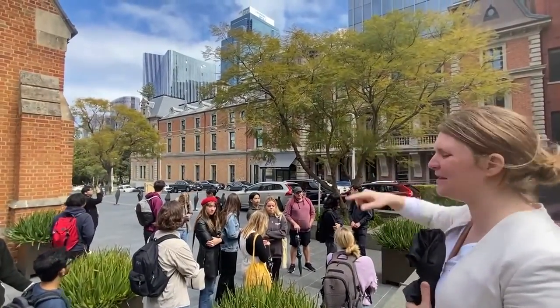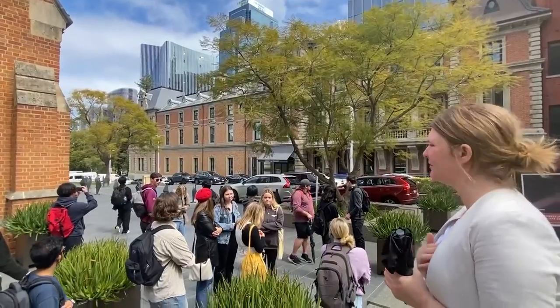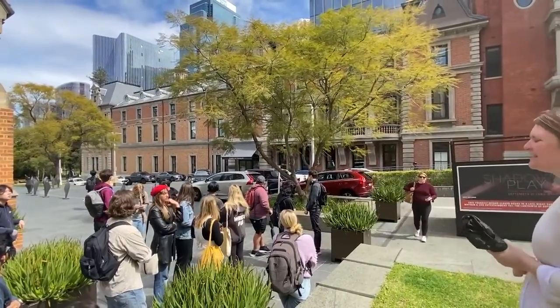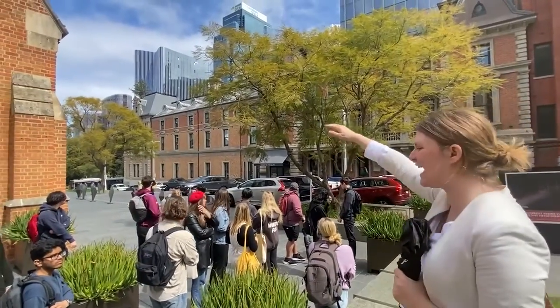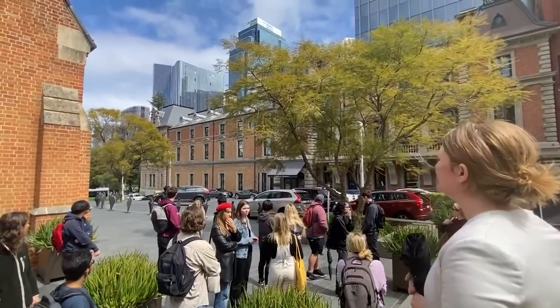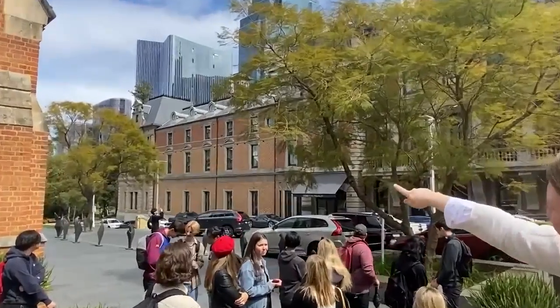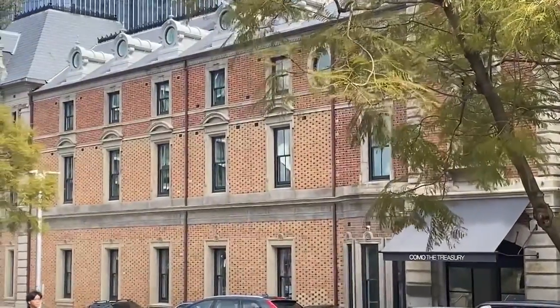Does anyone think it looks a bit French? Definitely. Yeah, so it was copying that. It's called a mansard roof. I decided to put a mansard roof on it. So it actually had almost like a flat roof. And you can see where the brick changes. Can everyone see where the brick changes down the very end, where it gets a lot redder?